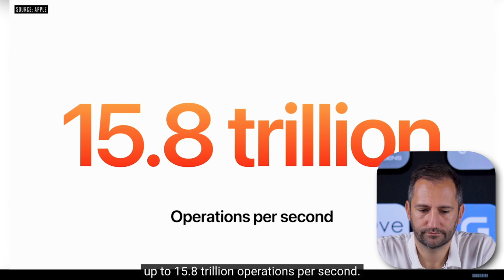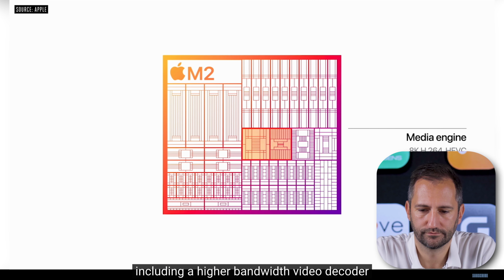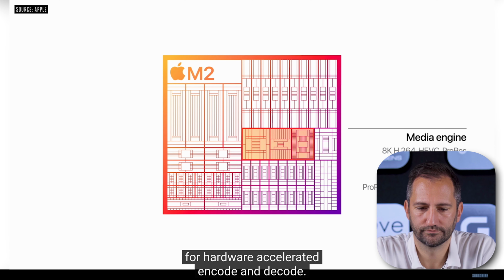The neural engine in M2 can process up to 15.8 trillion operations per second. That's over 40% more than M1. It also has our next-generation media engine, including a higher bandwidth video decoder that supports 8K H.264 and HEVC video. And M2 features our powerful ProRes video engine for hardware-accelerated encode and decode.